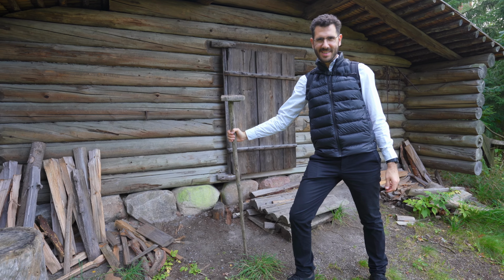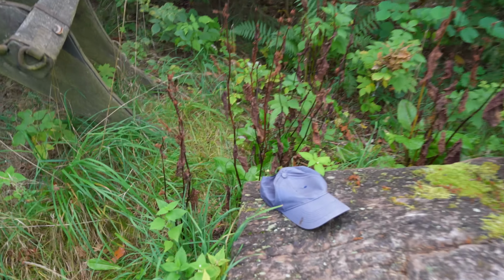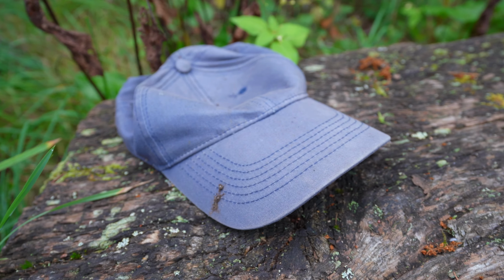Good job, Sweden man. We found an ancient 1800s Swedish baseball cap.